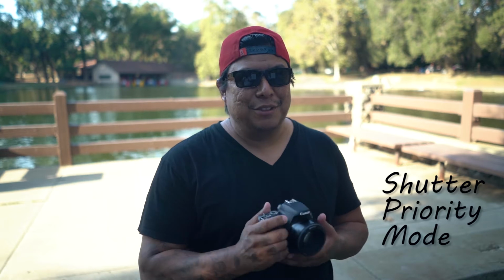Okay, so the next one is going to be TV on your Canon. It's shutter priority mode. Well, on Nikon, it's an S. So basically what it does is it lets you choose a shutter speed and ISO, and the camera will automatically choose your f-stop. So it'll determine your correct exposure for where you're at.